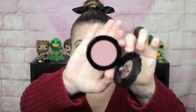and it does look like this. And I did test this on my hand, and it doesn't show up very well on my hand. So I'm not sure if the pigment is low or if it's one of those that you really need a good brush, a good dense brush to pick it up.